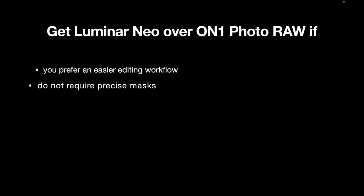So, when should you get Luminar Neo over ON1 Photo RAW? Get Luminar Neo over ON1 Photo RAW if you prefer an easier editing workflow, as Luminar has the simpler interface but also less features. Get Luminar if you don't require precise masks, because it mostly relies on global adjustments and its masking doesn't have any edge detection.